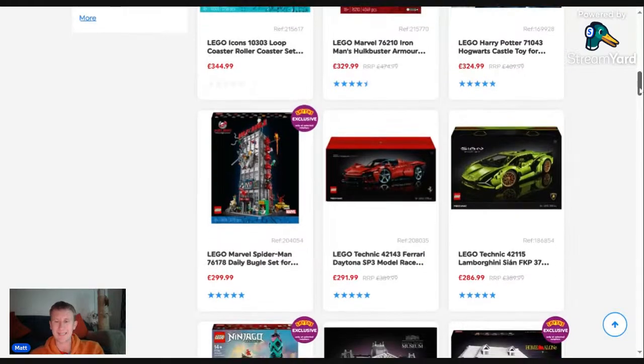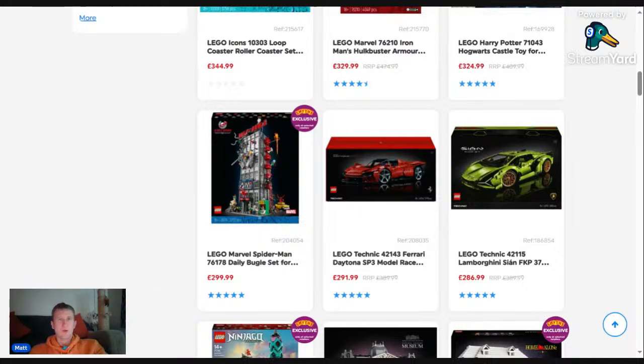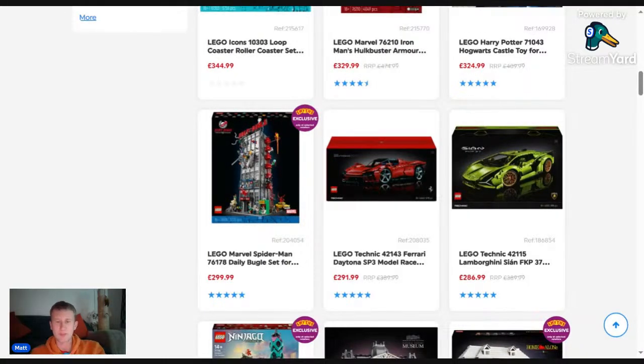The Lego Technic. Now, this is what I always say about the Technic sets. You got the Ferrari was 389 down to 291. The Cayenne was 389 down to 286. So again, there's some good savings to be had for all the Lego Technic here. No, the camera does not come out until the 1st of January. So the Lego have added on quite a few new sets. So we'll keep mixing and matching the different websites for the different sales stuff.